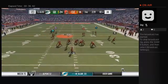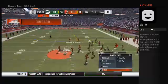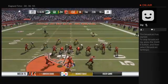On 1st and 10, it's Kessler. Completes it to Lee. And he's brought down. It's a pickup of 14 there. And the Browns are going to have a first down. Looking to speed things up here, going with some tempo.